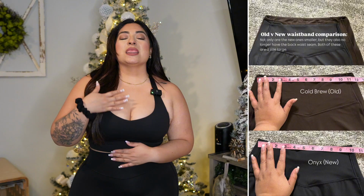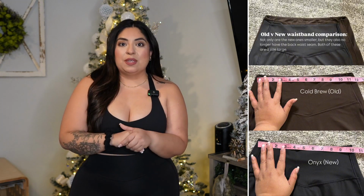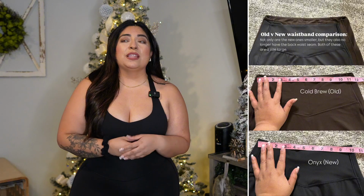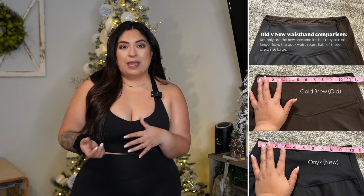Now, I loved that seam. If you go back and watch my Genesis review, you can see I raved about it. I loved it. They took it away. I don't know why, but I was sad to see it go. And I do feel like it impacts the legging a little bit. I get some rolling when I'm wearing it, like if I bend over. If I'm standing or sitting, it's fine. If I bend over once, it's fine, but if I'm bending over repeatedly, little by little it'll start to roll. I feel like that back seam helped the legging not roll before.